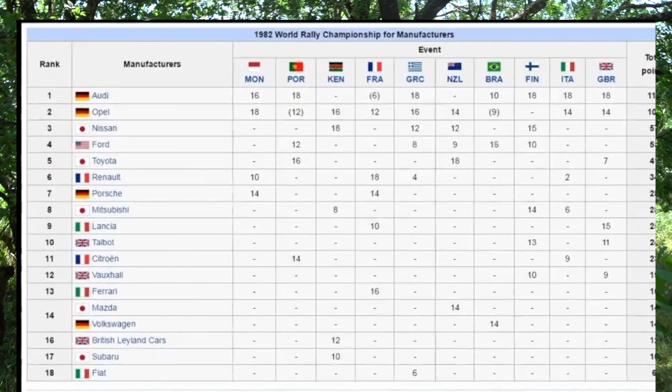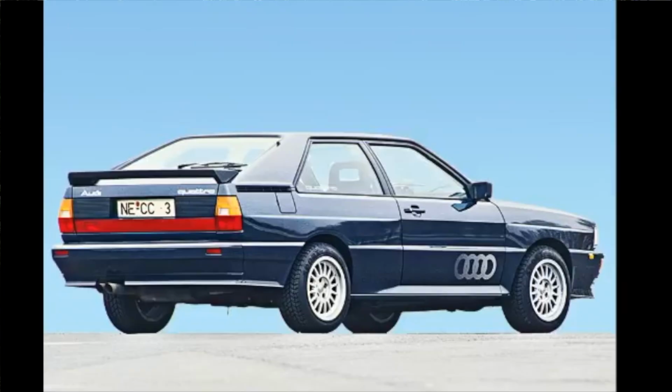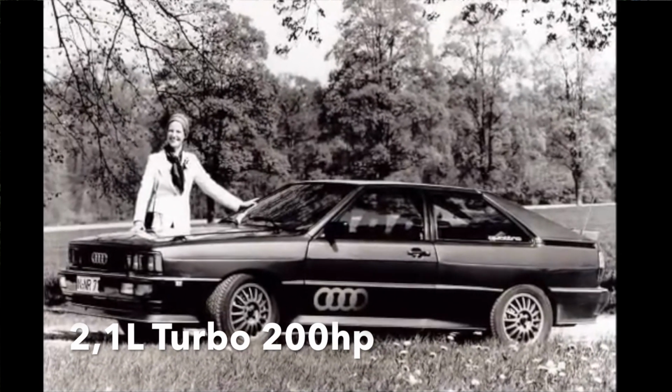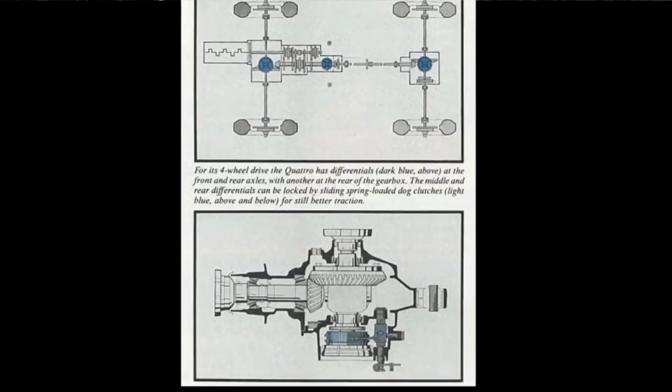Michèle Mouton became the first woman to win one of the stages of the World Rally Championship in San Remo, proving the advantage of the four-wheel drive. And in 1982, Audi won the World Rally Championship manufacturer's title. The civilian production model was offered for sale in July 1980. It had a 2.1-liter turbocharged engine with 200 horsepower and a four-wheel drive system.